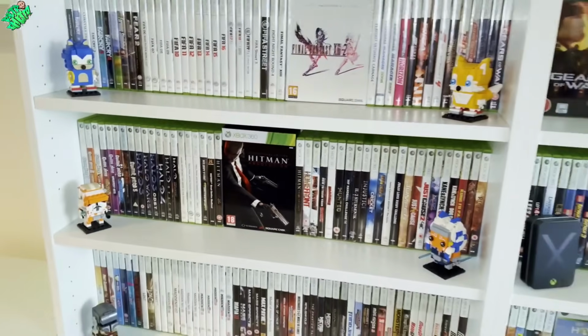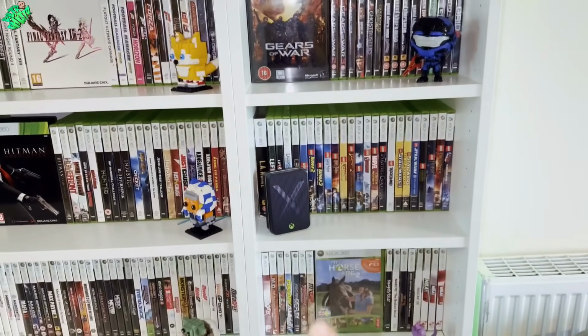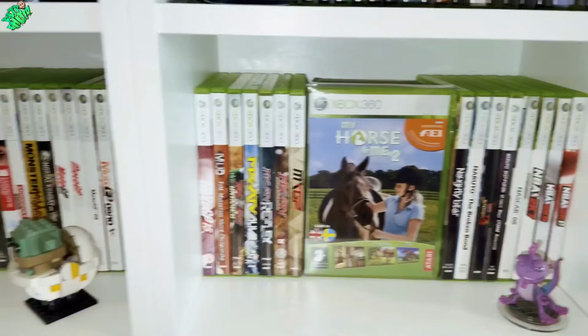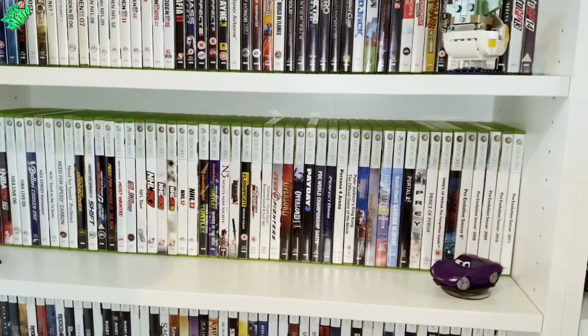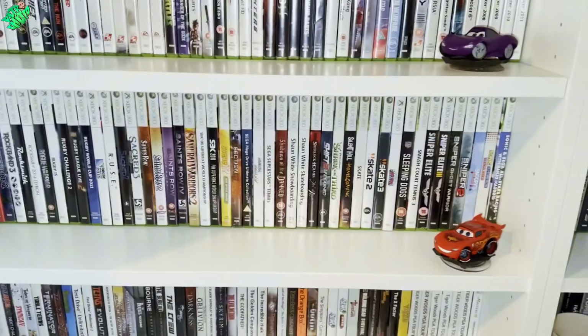But of course, you see, I've got my brick heads in the corners. Funko Pop, we've got Xbox playing cards, Disney Infinity figurines. We've got the most legendary game of all time. Here we've got a couple more to the collection. Coming into the ends, you see we've got more brickheads turning into cars. The full Spider-Man collection. So you've got more big games here.